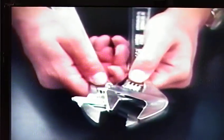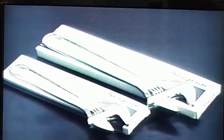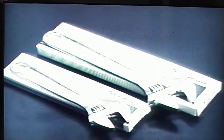For easy access in restricted areas, the wrench head is thinner. All parts are plated before assembly for smooth operation, and the wrench is highly polished for easy cleaning. All of these and more are the differences that give Snap-on adjustable wrenches added value. Now let's turn to sockets.